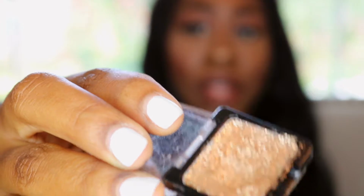And then here's the gold one, which I've used before. It's like that. It's really pretty. So it's by Wet n Wild. So I'm gonna keep the gold one. The silver one I'm also gonna hold on to just in case, you know, sometimes I use it and I put it as like a liner. And that's kind of how I use those shimmers.